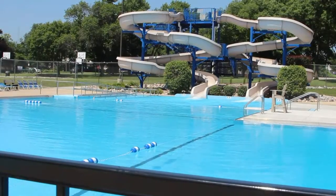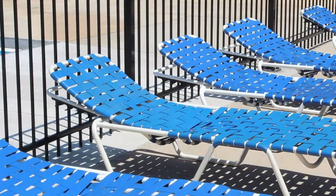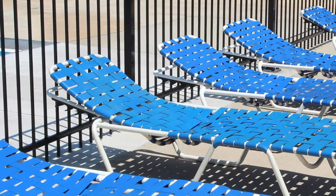How many people can you guys have in here comfortably in a day? Sure, we can accommodate about 600 people. On busy days, we'll get close to 700. But it's kind of nice on those cloudy days too, when things aren't so crowded and you can really enjoy our activities. When did your season start, and what are your daily hours?